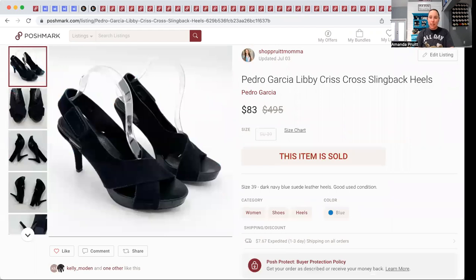These Pedro Garcia shoes, I did a YouTube collaboration video with some of my reselling friends for Christmas. And this was in my box. And these are Pedro Garcias. I think I already said that. And they sold for $83.